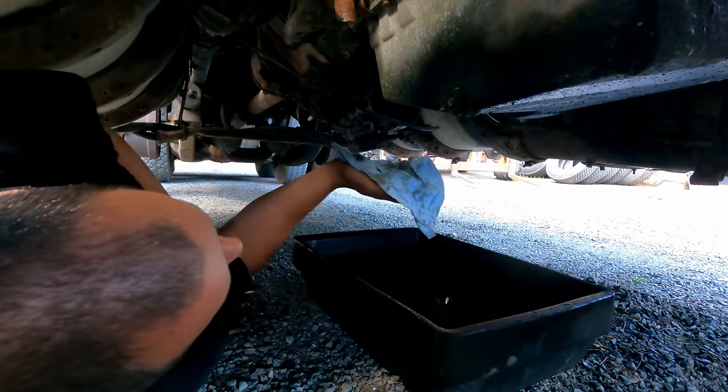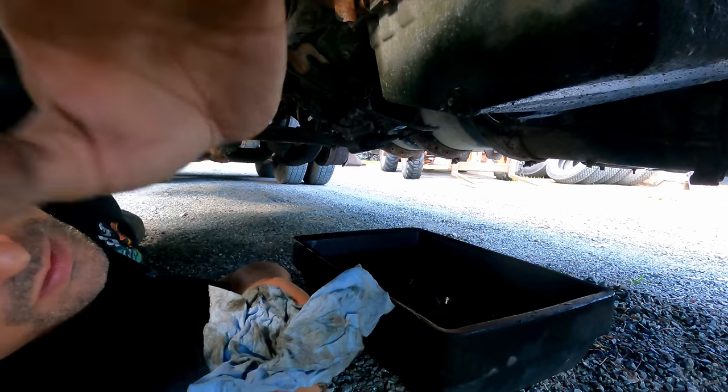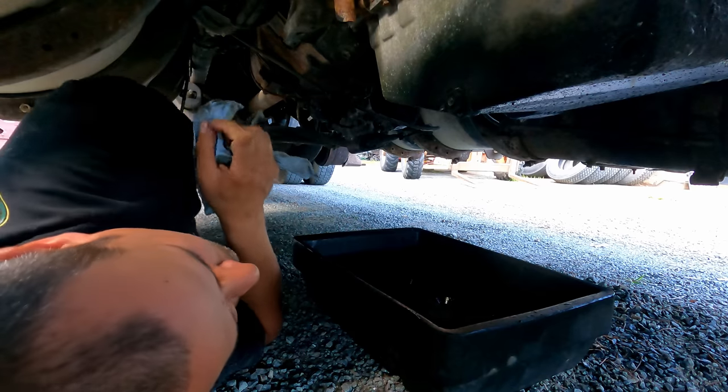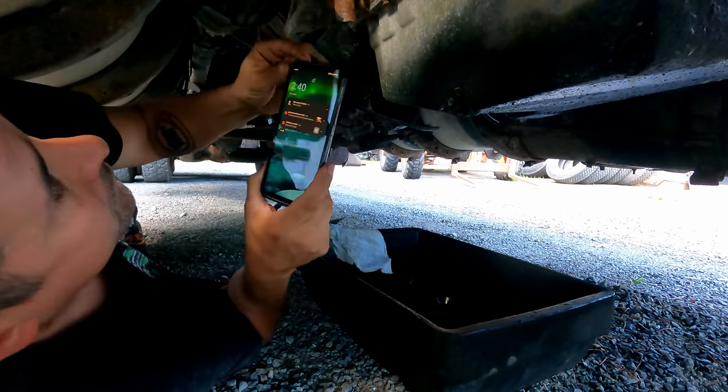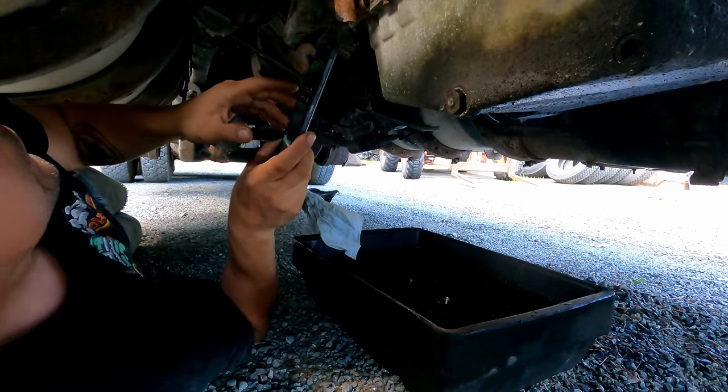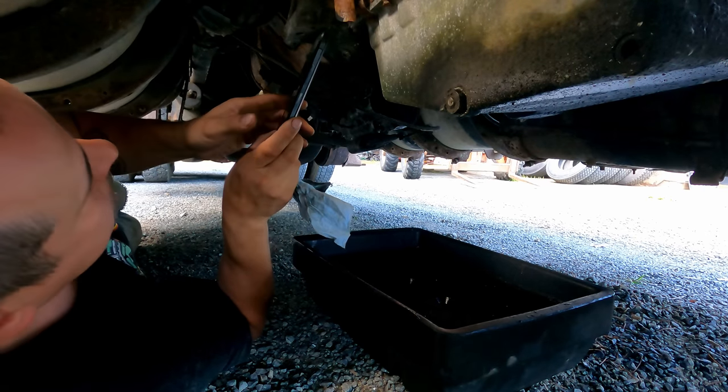Let's see what we get here. So you can see clearly I haven't touched it yet. I don't know if you could tell. Let's see if we get a little light on here for you. There you go. Now you can see it. Actually, that works a lot better.